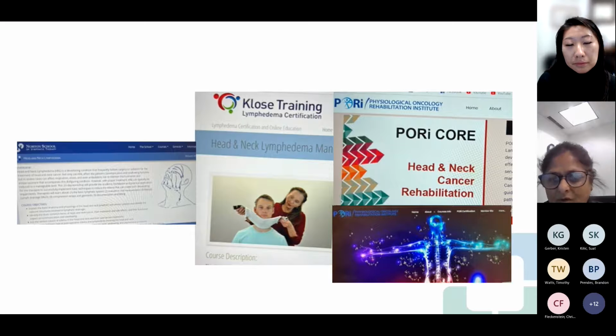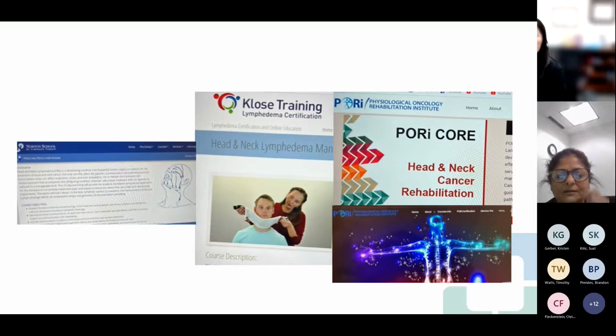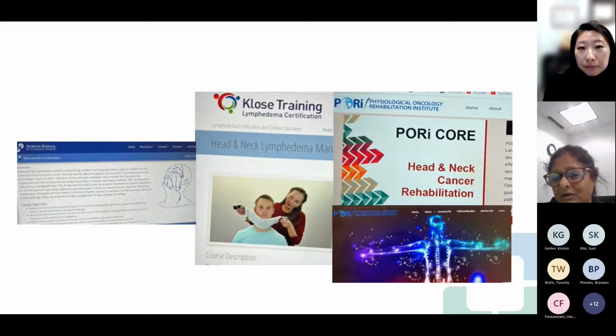So I went to another course called the PORI course, the Physiological Oncology Rehab Institute. The instructor is based out of Denver, and she did a real in-depth training. There was theory for 4 days, and then there was lab, and I learned a lot from this course. I still use the techniques from my other courses, but in my clinical day to day, I use more techniques from the PORI course because I felt like they were very practical and very applicable to the patient impairments.